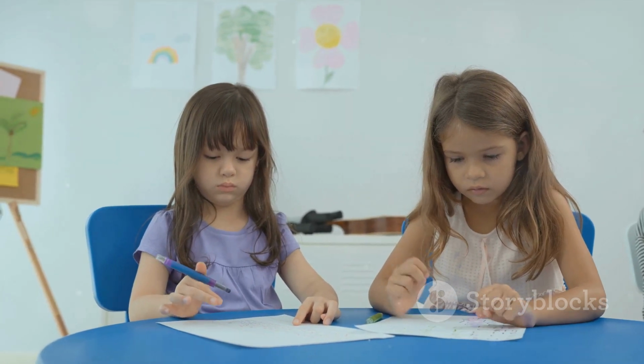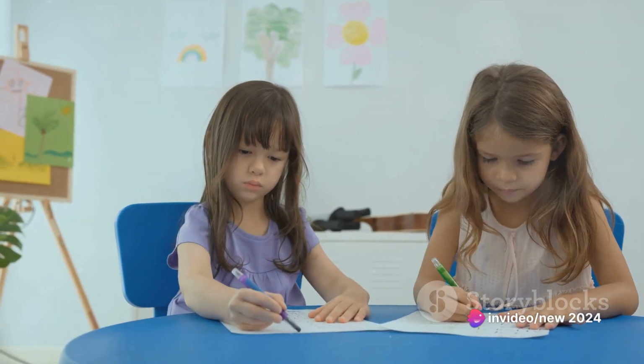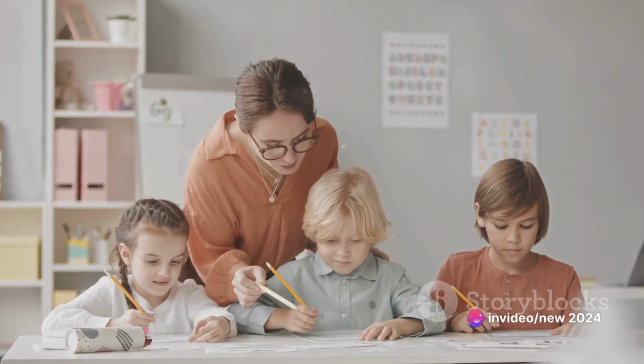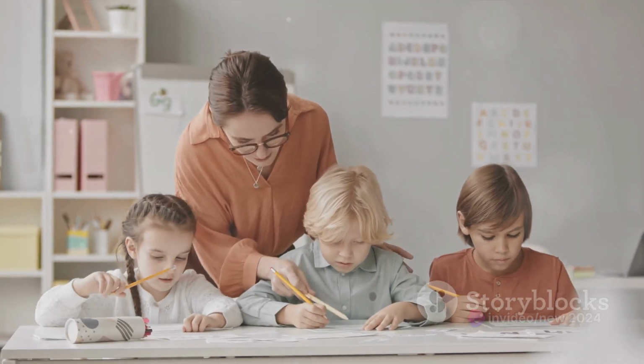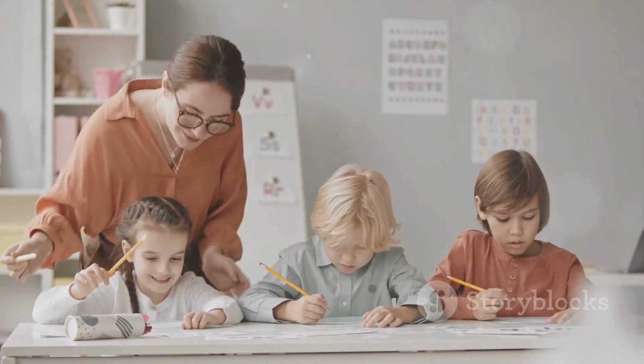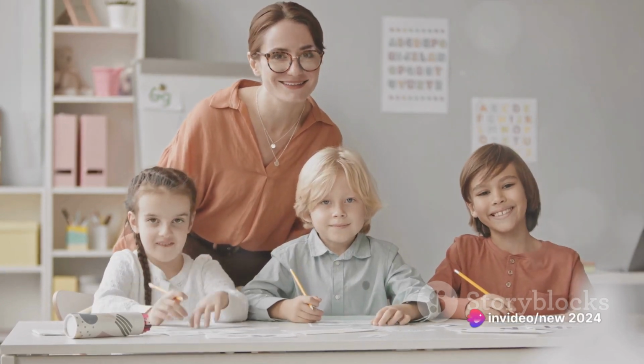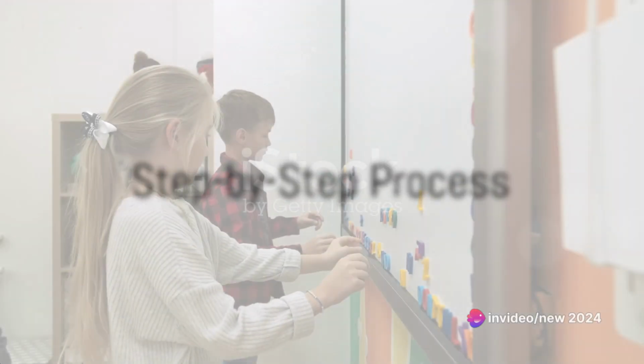Finally, there's phonemic awareness, the ability to hear, identify, and manipulate individual sounds in spoken words. It's like being a sound detective, breaking down words into their smallest units of sound and putting them back together. With these foundational skills, your child is on the right path to become a proficient reader. Now, it's time to break down the process into manageable steps.